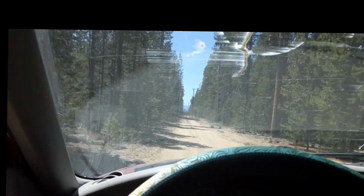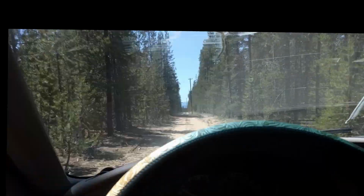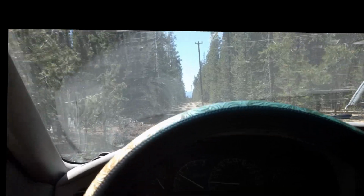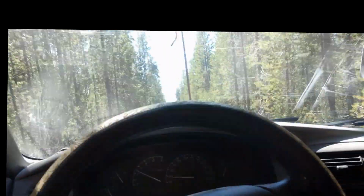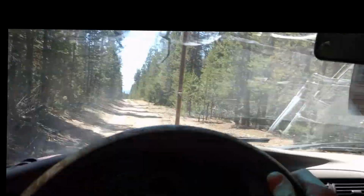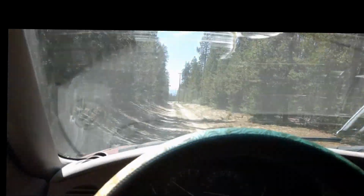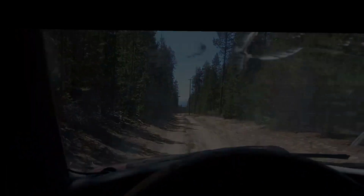Gonna try and take an alternate route, go a little bit more westerly, stay away from the freeway and the power line trails, because while they're nice and groomed, we've already done them. We gotta get something a little bit more unexplored. So we'll see where that takes us. It might lead us nowhere and we'll have to go back the same way we came.